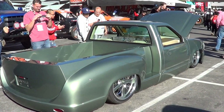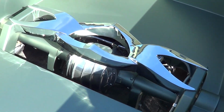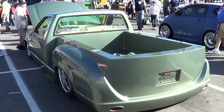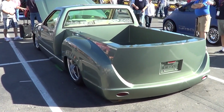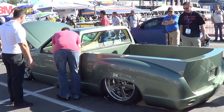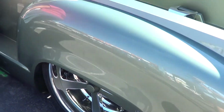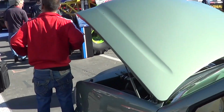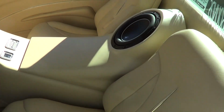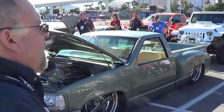Money shot. Cool looking wheels on. Just nice, just beautiful truck, man. Beautiful work. Color choices, styling. Just really caught my eye.